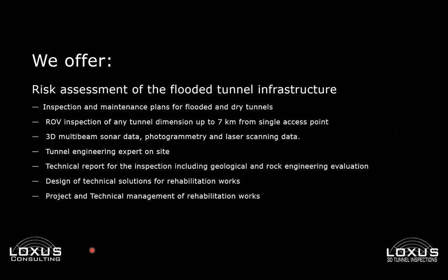We can generate video, photogrammetry or laser data, which can be adjusted and used for different purposes depending on the task or the assignment. For our inspection campaigns, we have our own tunnel engineer on site who can do a direct assessment of the data, help guide the operators to navigate in the tunnels and look at specific areas of interest, and also be present during the preparation work and during execution.